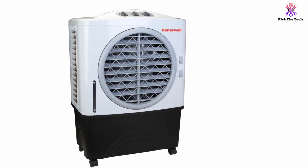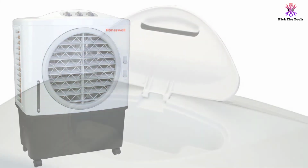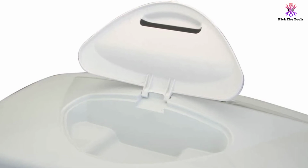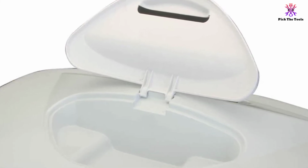Another safety feature is that the gadget will automatically shut down after every 15 hours of continuous use. The 4 to 6 foot power cord doesn't provide much wriggle room for the placement of the cooler. However, given the indoor usage preference, you probably won't have much use for anything longer.